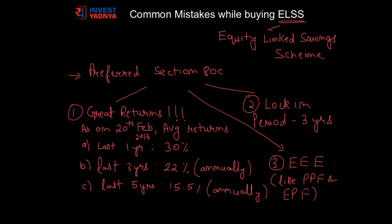With all these benefits, we should also understand that ELSS is also the riskiest Section 80C investment option and therefore should be treated differently while investing. In this video, we will discuss 7 common mistakes we make while investing in ELSS. These mistakes are unique to ELSS investments and are not relevant for other Section 80C investments.